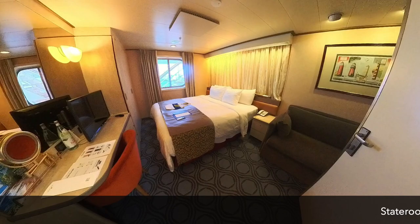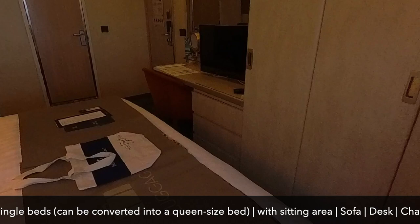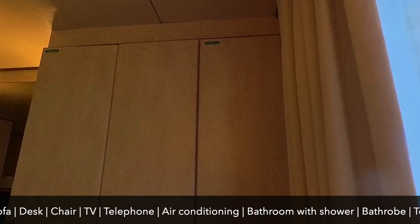Stateroom 7083, Ocean View, approximately 18 square meters with window, two single beds, can be converted into a queen-size bed, with sitting area, sofa, desk, chair, TV, telephone, air conditioning, bathroom with shower, bathrobe, towels, and bath items.